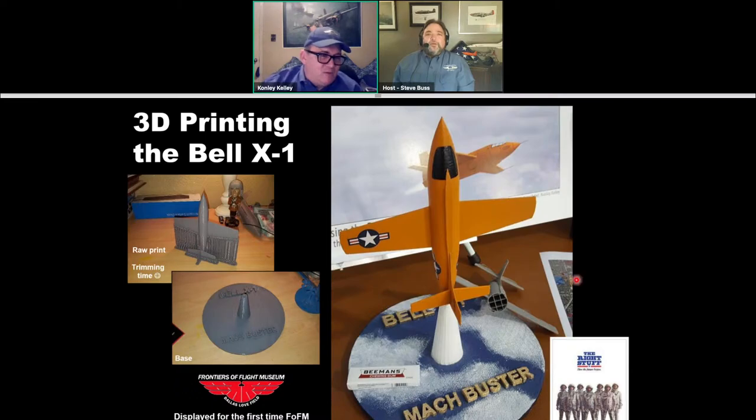I made it in two pieces. Here you can see the model with the supports I talked about, and then the base. So I put it together and painted it. I made it approximately 1/48 scale so I could use the decals from plastic model kits for the 3D printed model, and it was displayed at the Frontiers of Flight Museum.